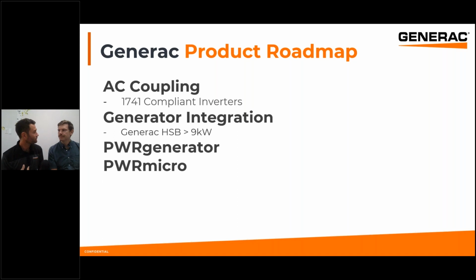Yeah, part of the reason I'm in the office today is because they're integrating the 22 kW generator at my house with my PowerCell system. Jeff got kicked out.